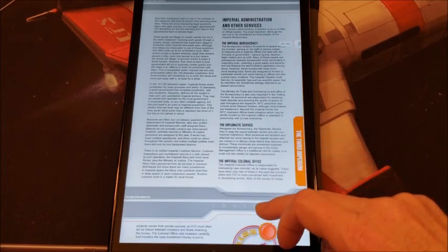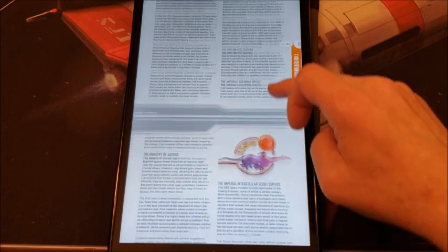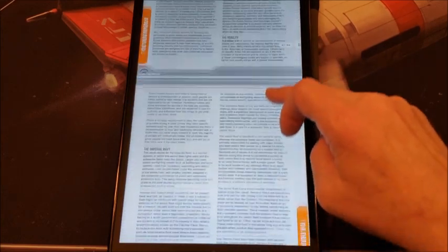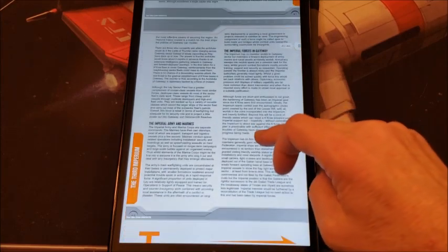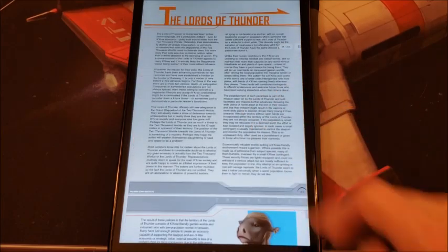So we're taking a look at the Imperial Administration and other services, so the bureaucracy, the diplomatic service, the colonial office, the Ministry of Justice, the Scout Service, the nobility, the Navy, Army and the Marines, and then Imperial forces in the Gateway. Now we take a look at the Lords of Thunder.